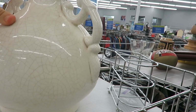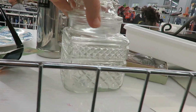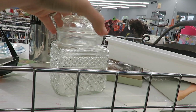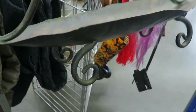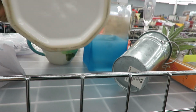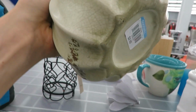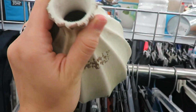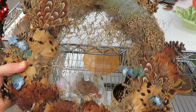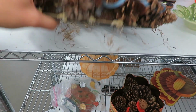Vases and pictures are always on my radar when I am out thrifting, and the prices for a lot of their pictures, their glassware, they were pretty decent at this Goodwill. This pheasant wreath really caught my eye. It didn't have a price on it, but boy was it unique. Probably not exactly my style, but you know, kind of different.